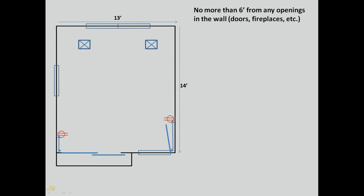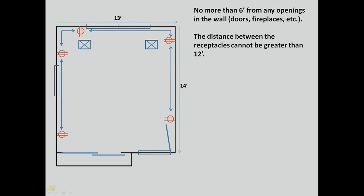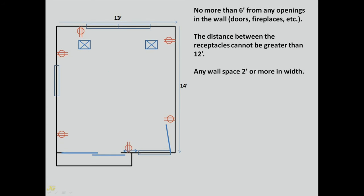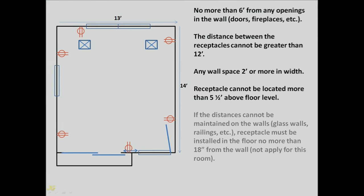No more than 6 feet from any openings in the wall, doors, fireplaces, etc. The distance between the receptacles cannot be greater than 12 feet. Any wall space 2 feet or more in width. Receptacle cannot be located more than 5.5 feet above floor level. If the distances cannot be maintained on the walls, glass walls, railings, etc., receptacle must be installed in the floor no more than 18 inches from the wall. Not applicable for this room.